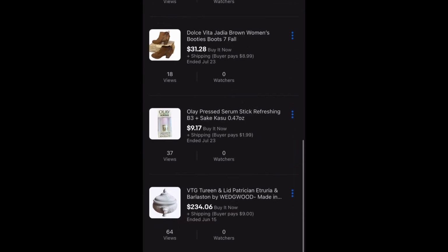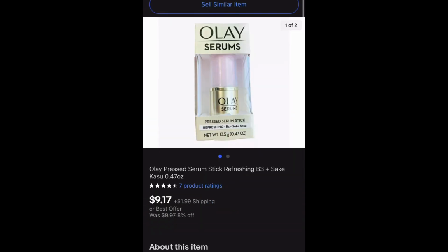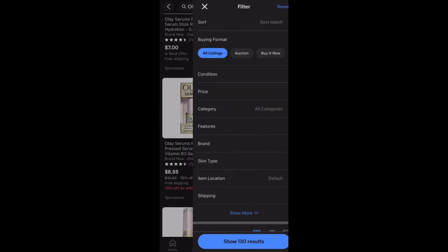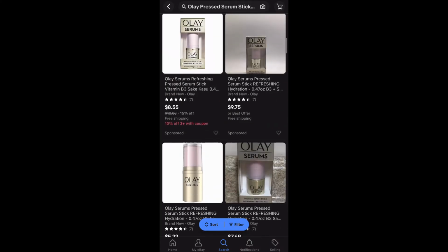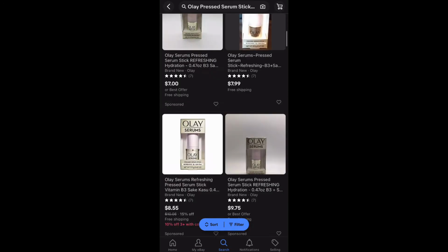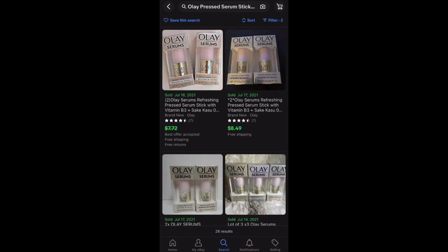I'm going to maybe check out this item right here. I'm also going to copy and paste the title. I'm just doing two to demonstrate. I want to see how other people are titling them. They are selling them for $7.99. And then I'm going to go check real quick. So these are selling for about $7.99. There's $8.55, $9.97. I had it for $9.17 before. I might drop the price. So then I'm going to take a look at what has sold.